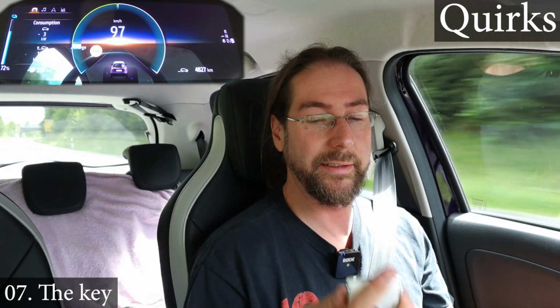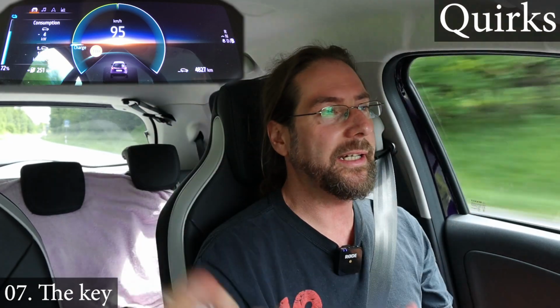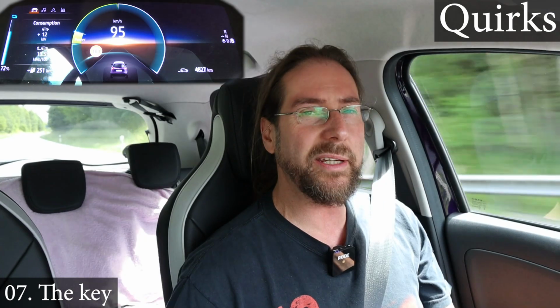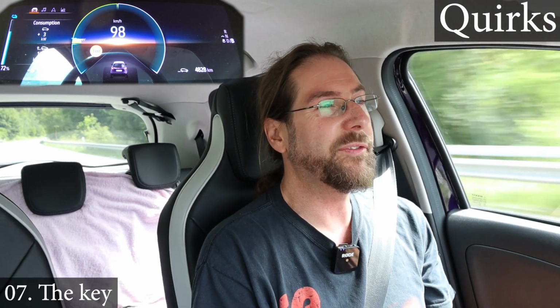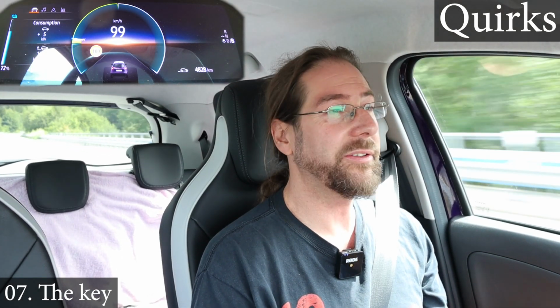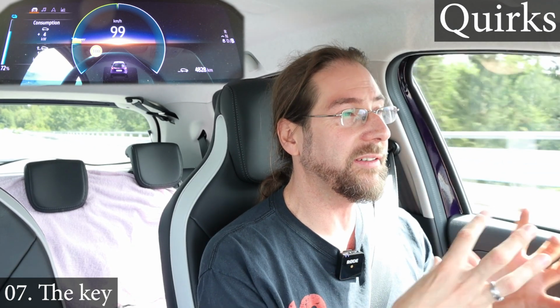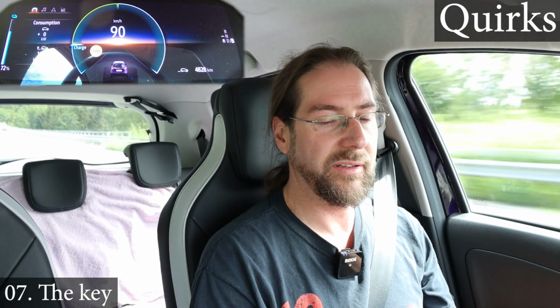The key, look at this. This should be a key. Yeah, I get it. It's the same as the old Zoe. It's, I don't know, futuristic or something. But for me, a key to a car should be with the key of my house or whatever, where I need keys, so everything is together. Now I have to think about the key for the car and the key for the house.